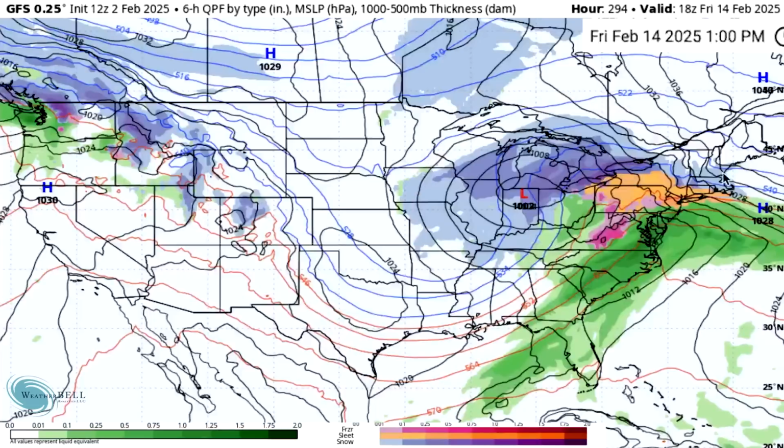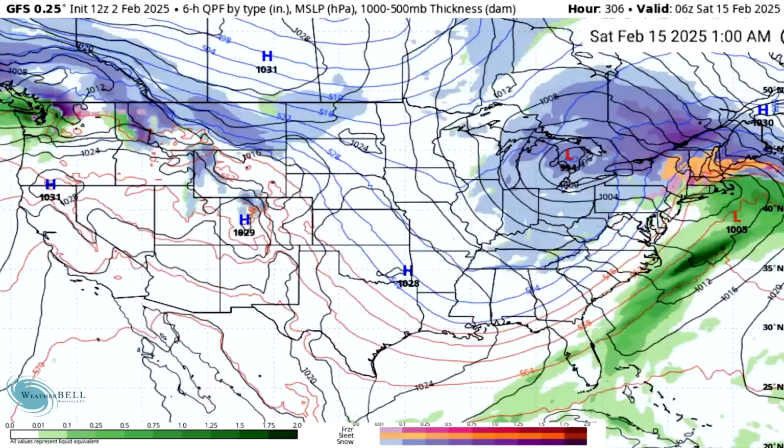And what I love about this is we've gotten 2 systems in the Northeast, 1 system in the Mid-Atlantic with the potential for a second one. And now we're getting a massive Ohio Valley, Midwest, and Great Lakes snow system. So it's like everybody gets a little bit. These 2 model runs aren't really excluding anybody as far as the snowfall, unless you're really far to the south.